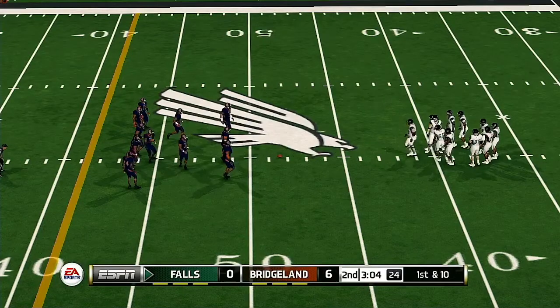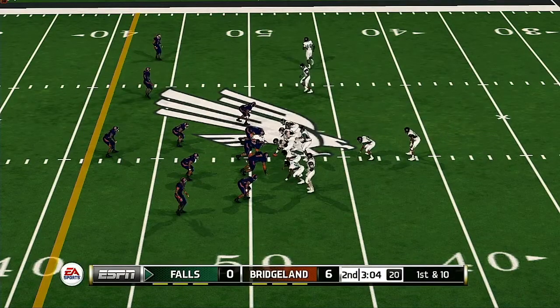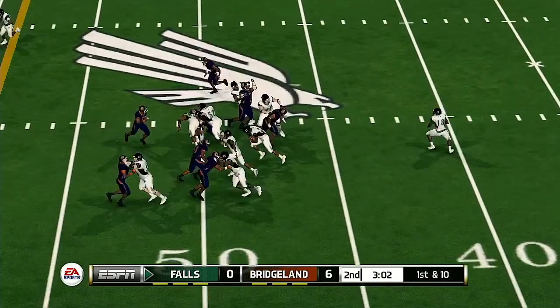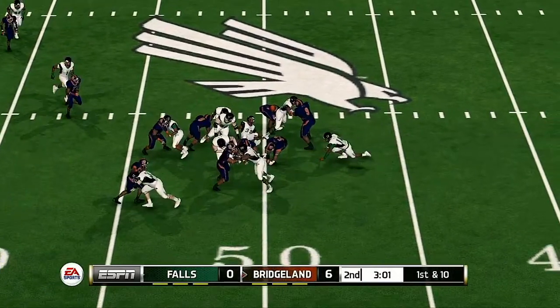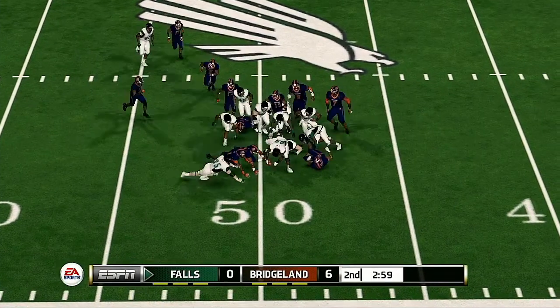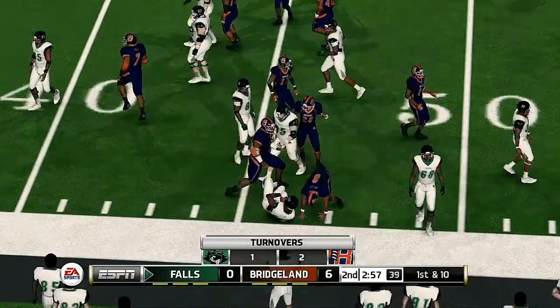There hasn't been too much daylight between these two teams. In games like this, some players try to press too much, and that can cause mistakes. There's a fumble. Scooped up by the defense. He lost the ball. Looks like the offense has it. And they get nice yardage on that run.